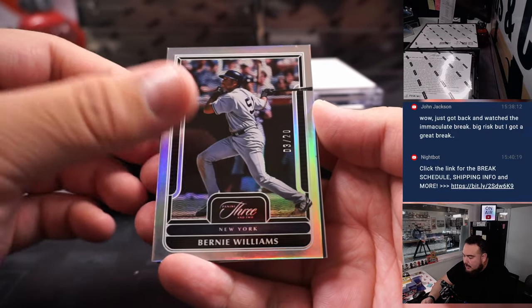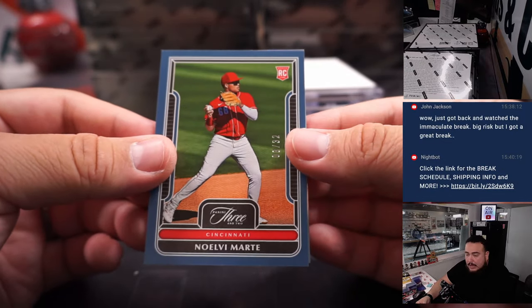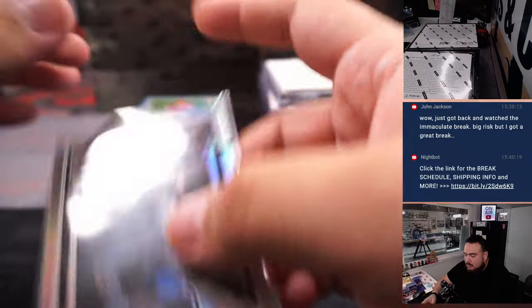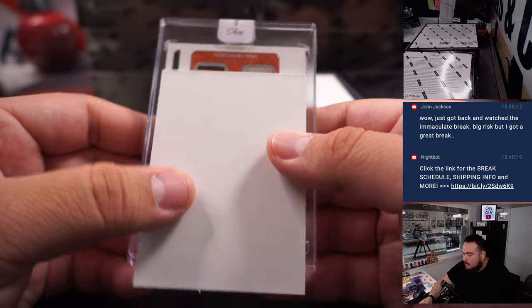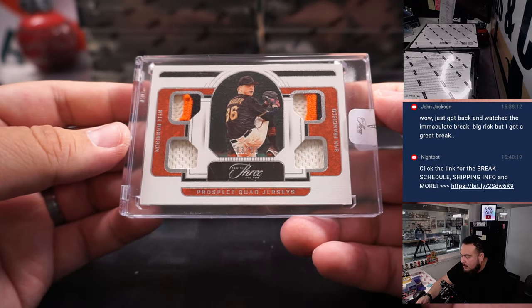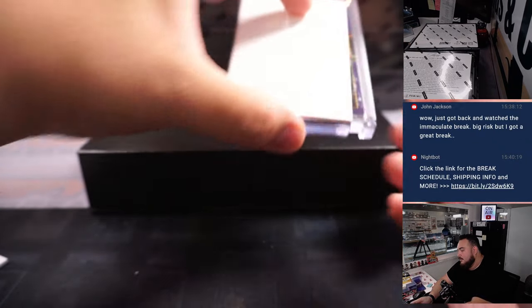All right, we got Bernie Williams, 3 out of 20 for the Yankees. Noelvi Marte for Cincinnati, that is 8. Cincinnati Reds, Francis. And then a Tony Gwynn, 22 out of 25, for the San Diego Padres, which is Anthony. Then we got a prospect quad jersey, that is Kyle Harrison for the San Francisco Giants. Giants, that's going to DY.